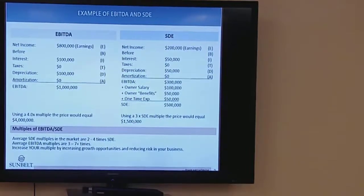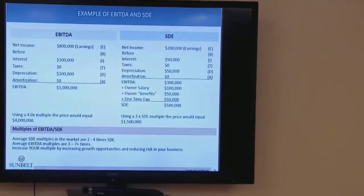So anybody, I would leave this one up just in case anybody is interested in looking at it. SDE is generally used for smaller businesses, EBITDA for the larger businesses. If anybody's got any questions, you're more than happy to talk to me anytime.